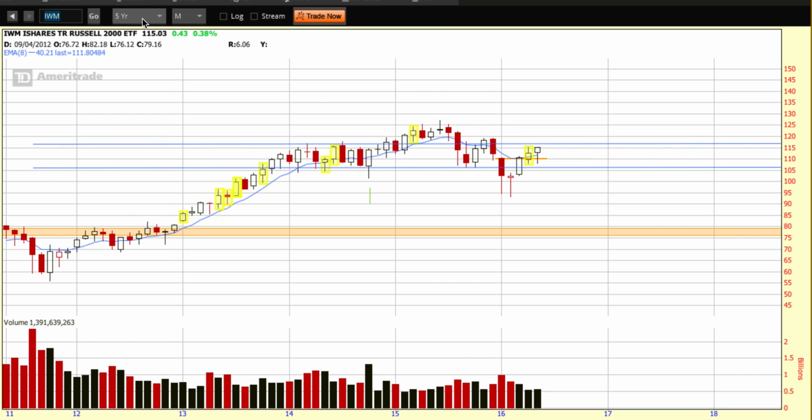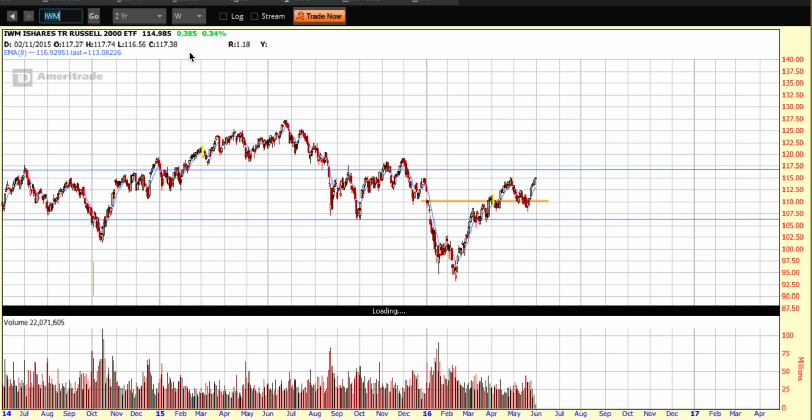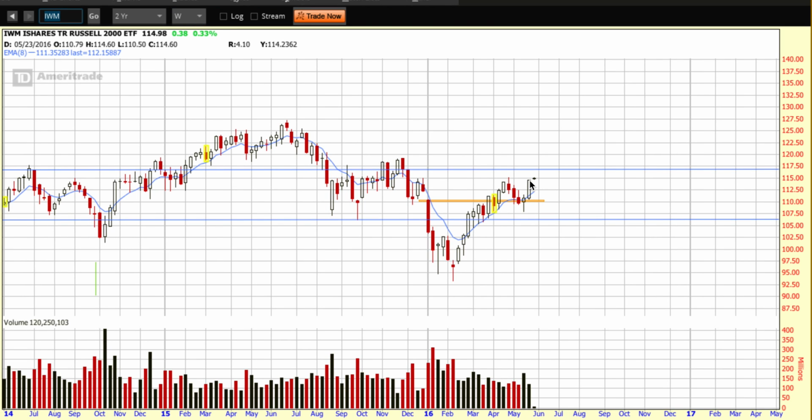I'm going to move it away from the monthly to the 2-year weekly so we can better see how price is behaving. So today is the first trading day of the week in the US, and we've started at a pretty bullish looking area from the candle from last week, which was a really nice bullish candle. The trading for the week is starting off at the top of the candle, but be aware, there's our blue line. So price strength continues, that's for sure.